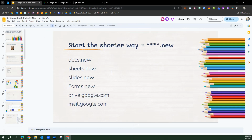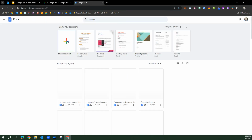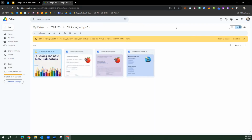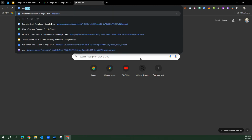Okay, so my second big trick is start everything the shorter way. Now, many of us, when we come in to use something within Google, we open a new tab, we go to the waffle, so that's 2 clicks. We go to Docs, and we click blank. So that, my friends, was 4 clicks. That is 3 clicks too many. So what we are going to do instead is I'm going to open a new tab. And in the Omnibar, I am going to type in docs.new.